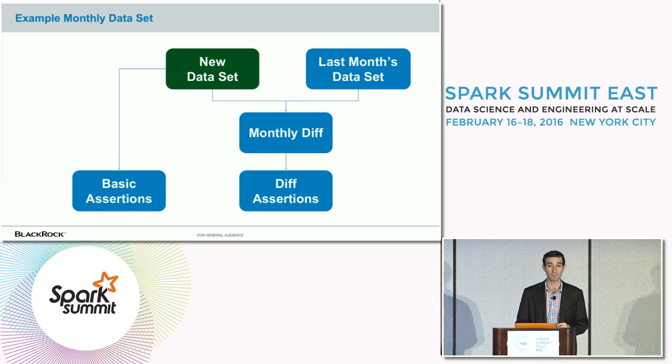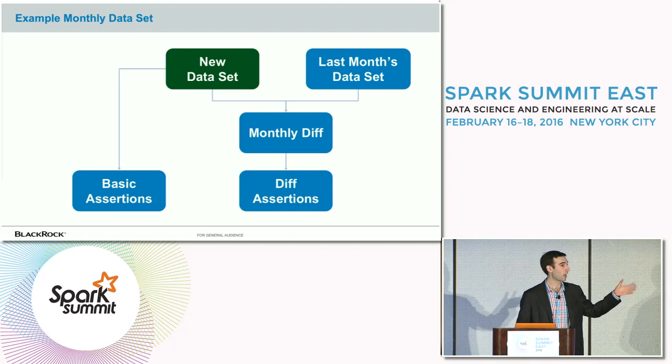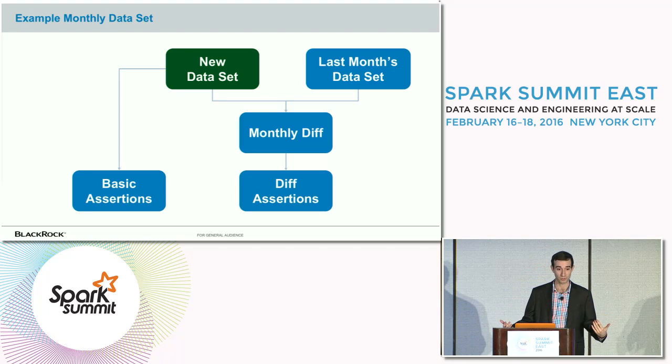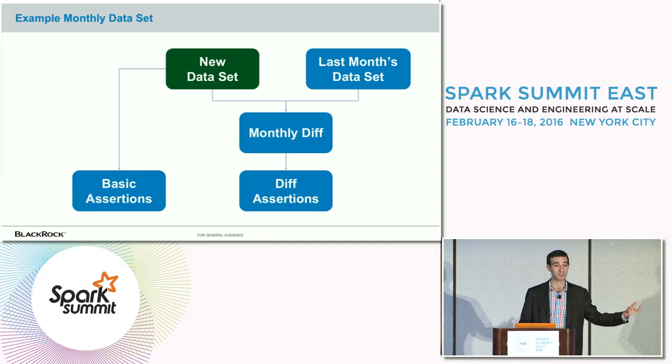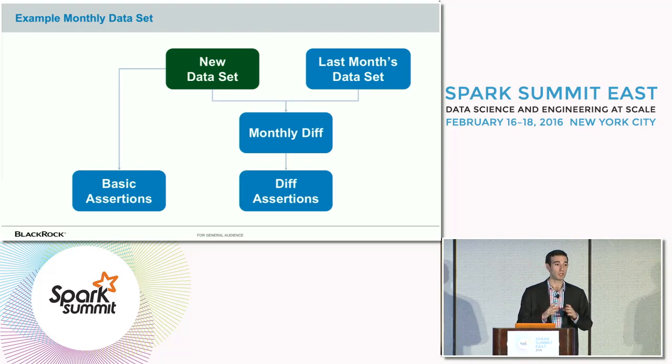So let's go through an example to see how TopNotch would actually work. Right now, we're going to have a monthly data process. Every month, we're getting in new data about loans. So in green, we have that new loan data set. And then we're going to have last month's data set as a point of comparison. But before we jump into that comparison, the first thing we need to do is verify that at the very basic level, the new data set is internally consistent.